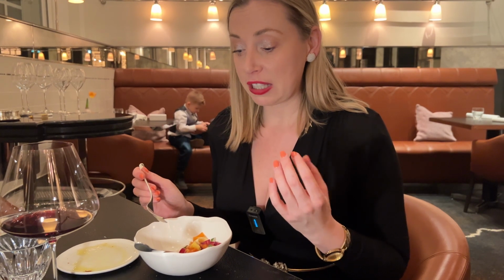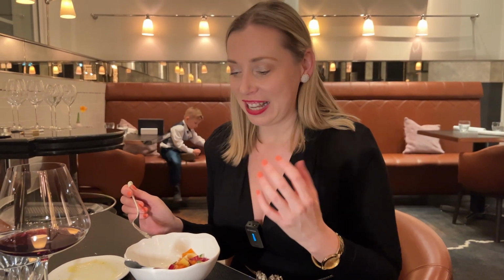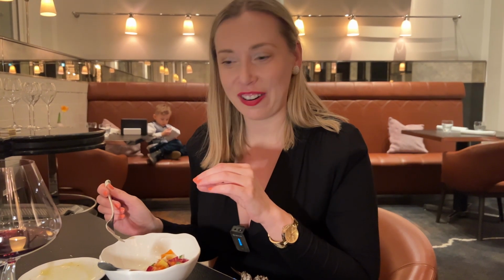It's refreshing, it's nice. It's very seasonal for winter, because in winter we eat a lot of carrots, we eat a lot of root vegetables, so it's perfect for the season. I love the presentation, the colors, because in winter you don't have that many colors of veggies, but here the chef used different types of carrot, like purple carrot, white carrot, orange carrot, all natural colors of carrots, and it looks beautiful.